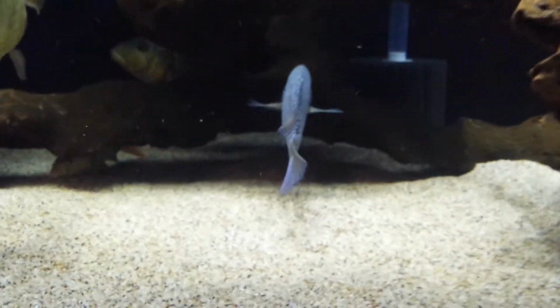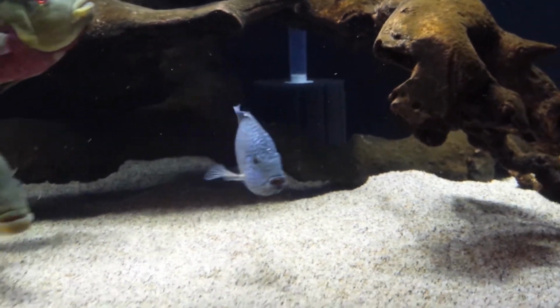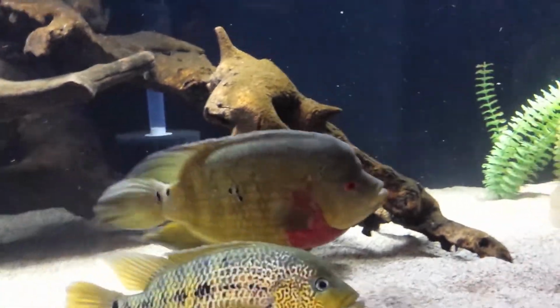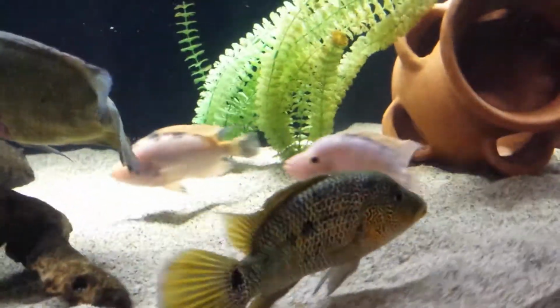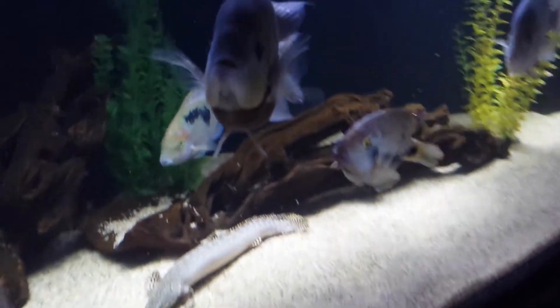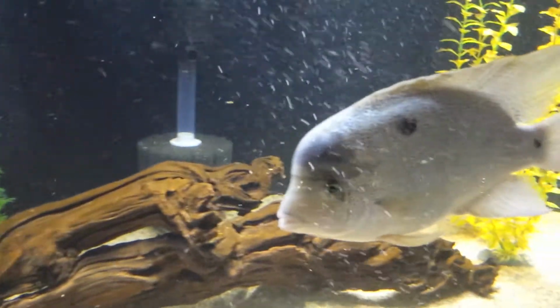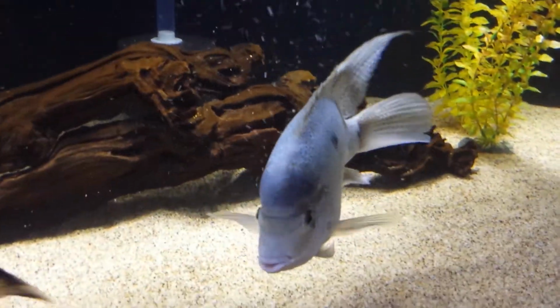Let's get another look at these guys here. It's a Vontahilo I picked up from Sean. Vontahilo carpentis. And my wild card Argentea. He's about, I'd say, 12, 13 inches now.